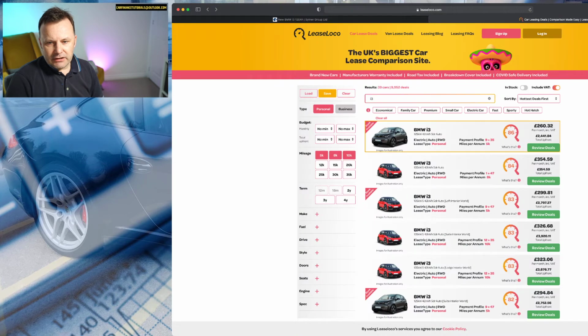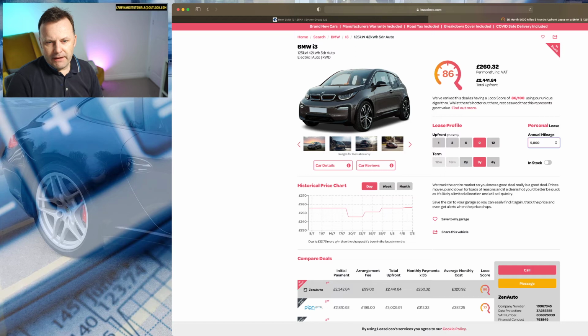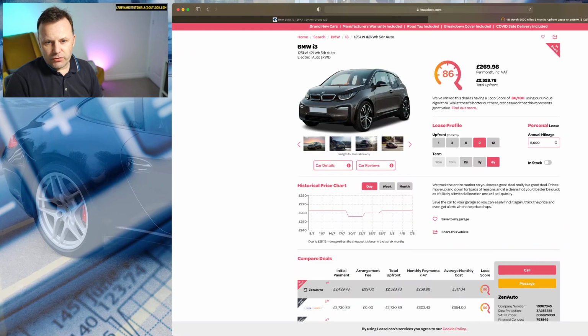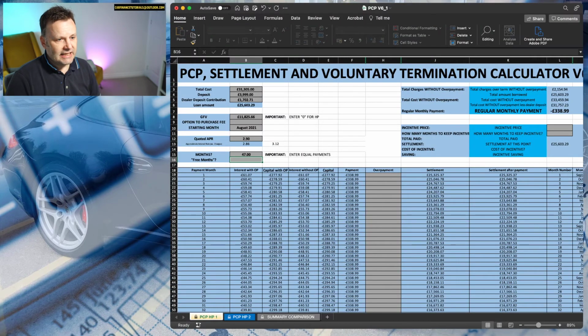They are saying, let's have a look. So we need to do 8,000 miles, 4 years, and it's up to us what deposit we put in. As the quote from Sytner had quite a high deposit of £3,999, let's choose 12 months. If we do 12 months up front, it's coming out at £3,456 as the deposit. So what we're going to do is take that £3,456 and put that into the PCP deal. Everything else we'll assume is the same.